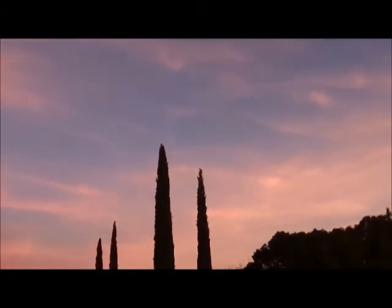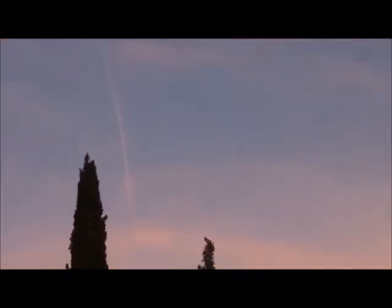I'll slide over to the tree. You can still see it way back in there. See that? And then he was down into the horizon. But that's pretty nasty. That's real nasty.